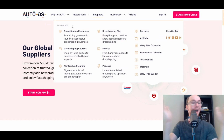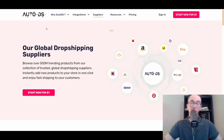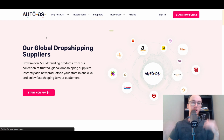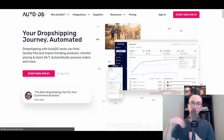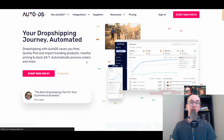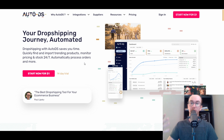So of course, feel free to dive more into AutoDS's specific resources that cover more of the nitty gritty details of the tool. This is more or less just an overall overview of AutoDS. Personally, it seems like a pretty good tool. You have a lot of the necessary integrations, and I would say definitely a more scalable, more user-friendly solution in the long run, especially as you scale things up. It just makes a lot more sense if you plan to do heavy volume. AutoDS is one of the best tools for managing high volume dropshipping businesses. So that's my general take.